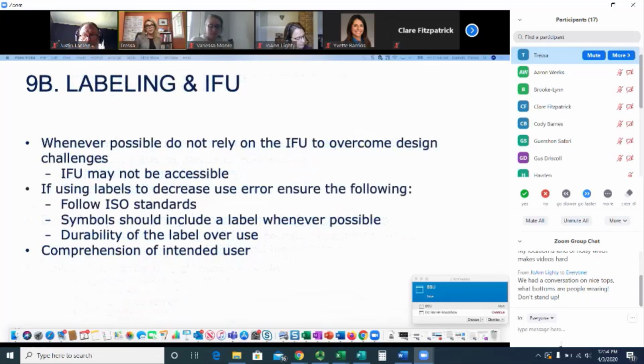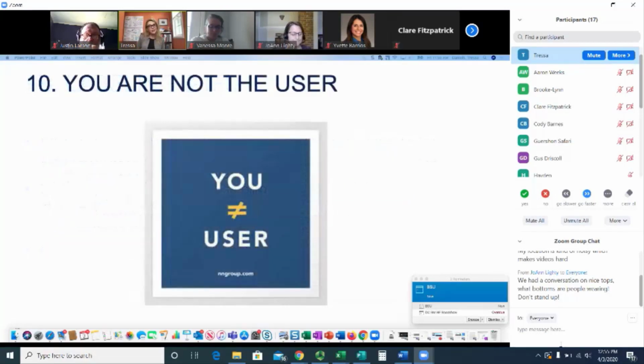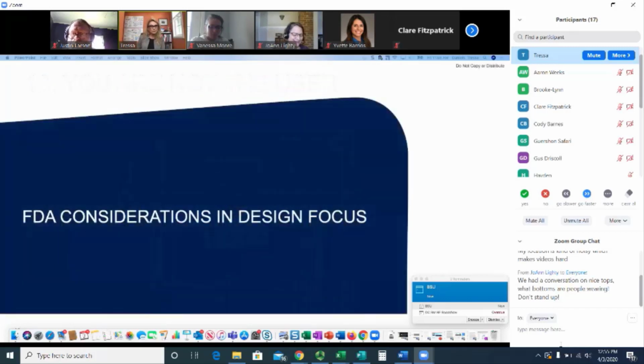We've talked a lot about the labeling and IFU. Whenever possible, do not rely on it, because it's going to be very ineffective if it's not available. So follow the ISO standards. Make sure that you have labels on your symbols. Check the durability of the label and make sure that you've tested the comprehension of your written materials with your intended user. And lastly, do not test yourself or your classmates, unless it's just for a project in school. But if you're actually releasing into the market, don't use yourself as the example.